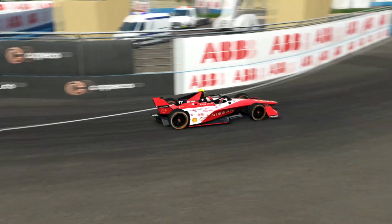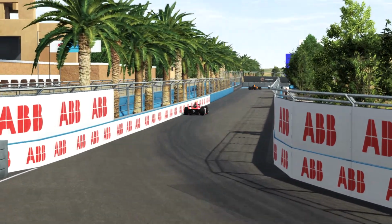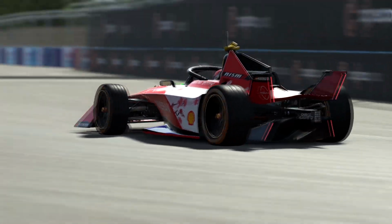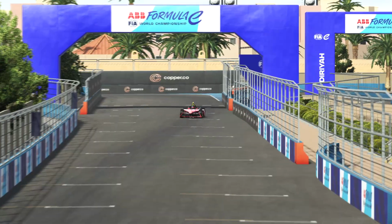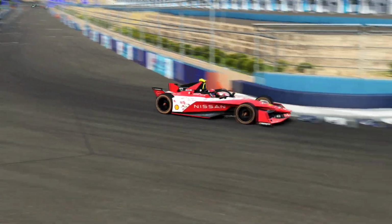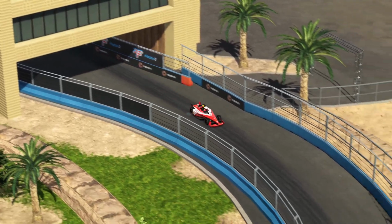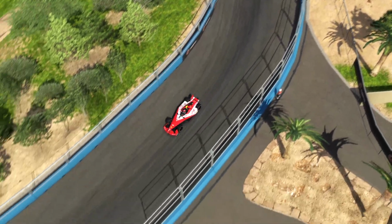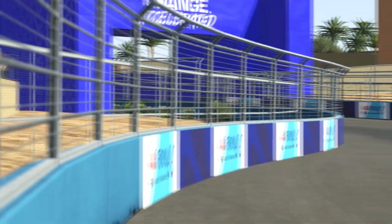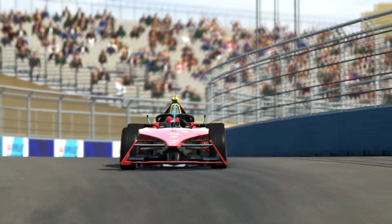Likewise, in the manufacturers, Nissan is on 68 points, because Norman Nato hasn't scored any points so far this season. Sam Bird's gotten a handful to help Taylor Barnard, but they're not clear of Nissan. They're only 1 point behind, however. Meanwhile, Porsche have probably gotten the best spread, 64 points. Puts them in third, with DS Penske on 63 in fourth.